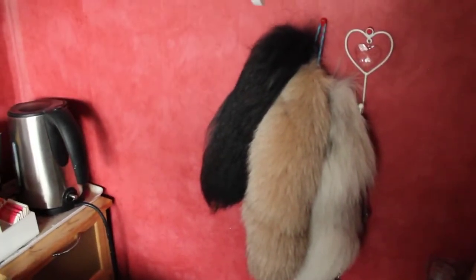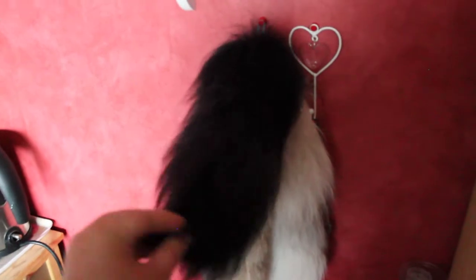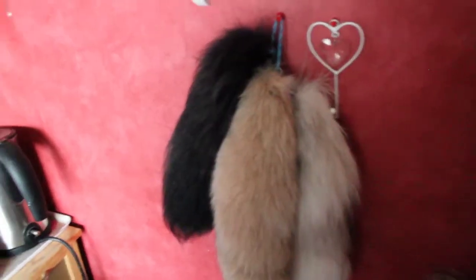I also have this hanger with all sorts of fluffy tails. These tails belong to my werecats. For example, Aspen, who you just saw, he's a werecat, and this is his tail. It's big, black and fluffy. But he's not currently using it, so that's why I hang them right here.